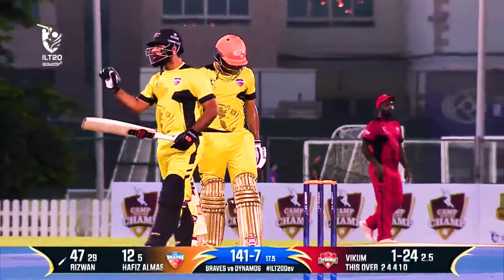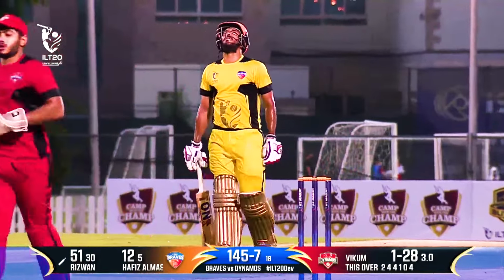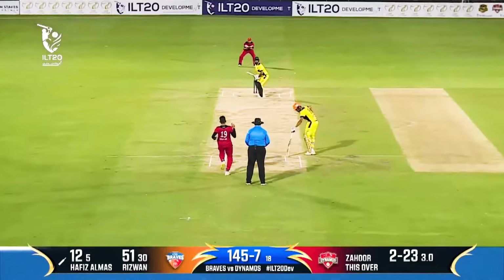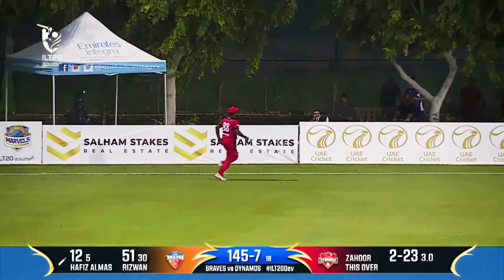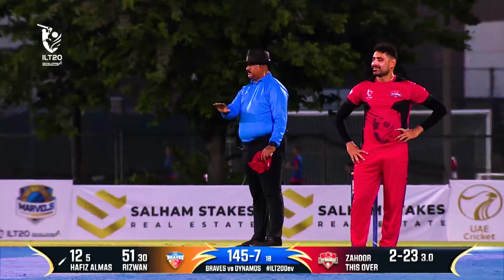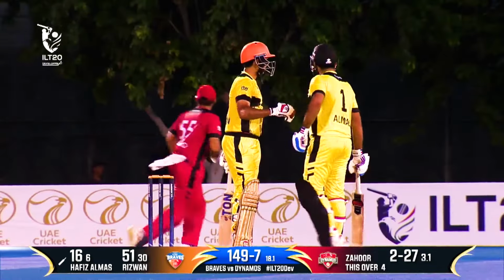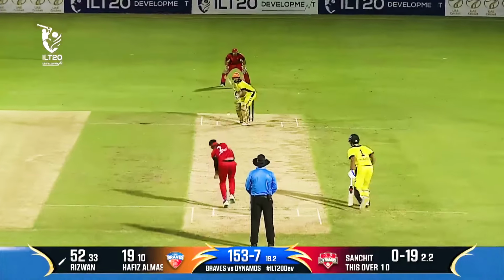CP Rizwan showed resilience. And as I was saying a while back, he is, I think, the best batter among all these to bat on a wicket like this. CP Rizwan. And again, edged. This is going down towards the third for another boundary here. 4 more. Well, when it rains, it pours. Zahoor just missed his length by an inch. Could be a challenging score for the men in red under the floodlights.